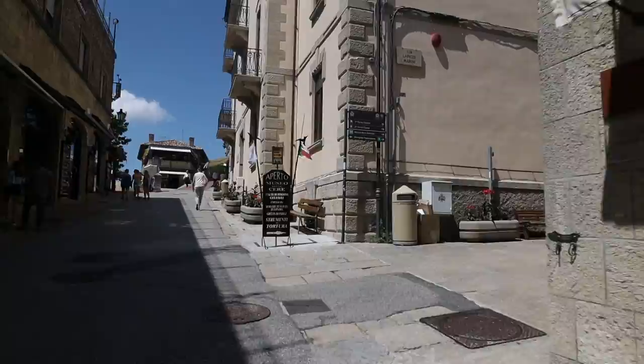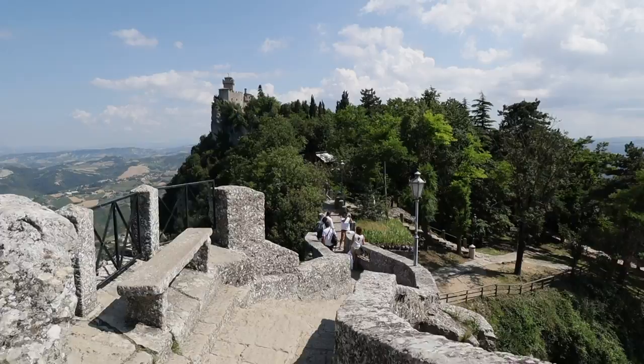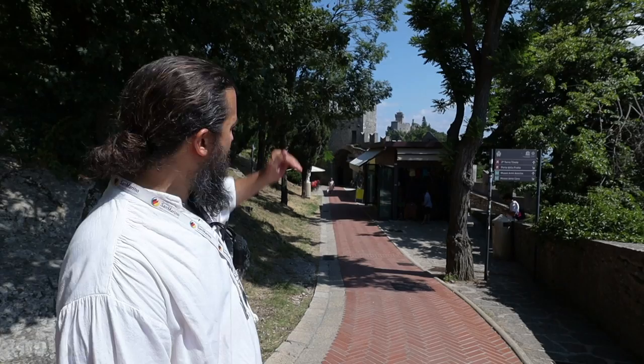Get a little workout. Our legs. Every way you look, just gorgeous views. There are a lot of cool little pathways here in San Marino. Beautiful. So this is the Witch's Path, and that's the second tower. This is the oldest and the highest of the three.